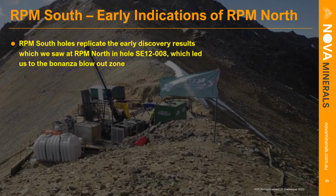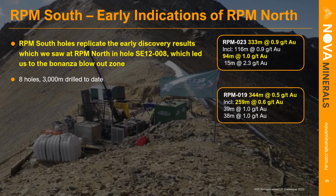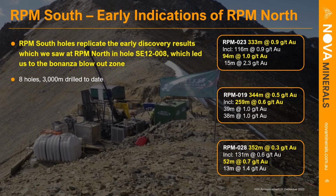And you can see that second mineralized intrusive mineralized throughout, very broad intercepts in hole 23, 333 meters at 0.9 grams per ton, and 94 meters at a gram included within that. And so very typical. So that second mineralized intrusive is very large. We've intersected it at RPM South now, and we believe it connects, and we can see a connection to RPM North. Only 8 holes drilled into RPM South to date for 3,000 meters, so early days. Lots of follow-up work to do there. It remains wide open in all directions.